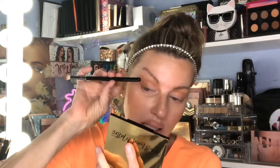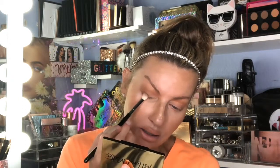I'm going to just lay this down, and I'm not going to take it as high as my natural crease because I want to have room to blend. I want to have some room to spot blend, so I'm just patting this on here. And you can blend it out a couple different ways. You can use a fluffy blending brush. You can do what I do, which is what I mostly always do, and that is I kind of just press up on the color.